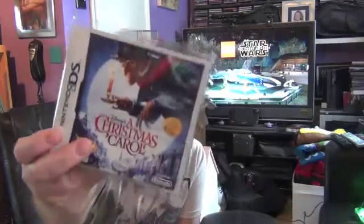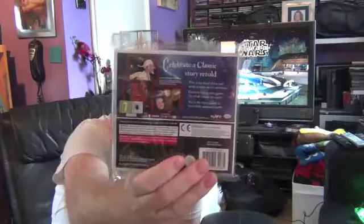This other game was £2. The reviews on this are excellent. It's a Disney game, Disney's A Christmas Carol, and I think it missed most people's radars, but the reviews on this are unanimously good. So if you like your DS, that's worth giving a try, really.